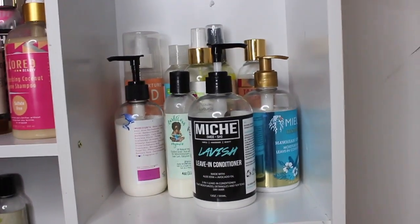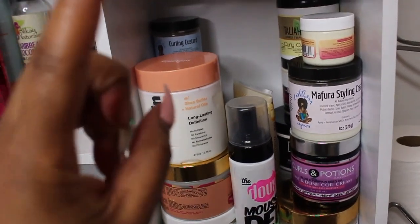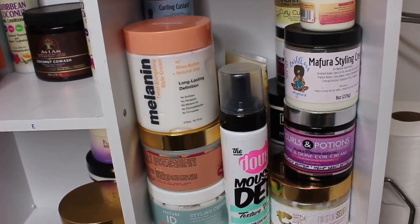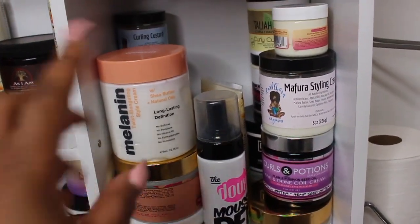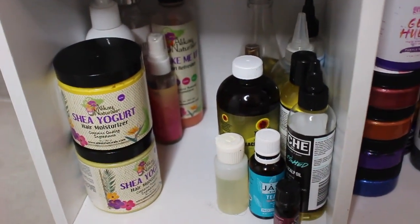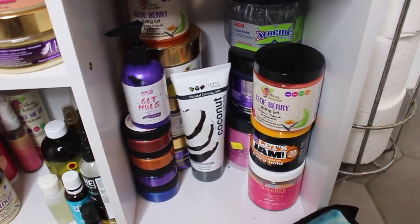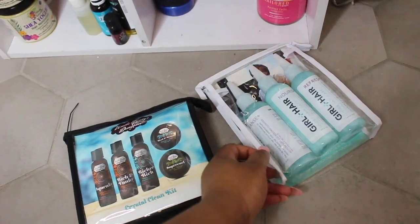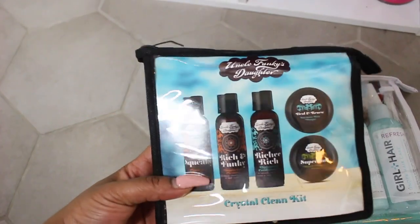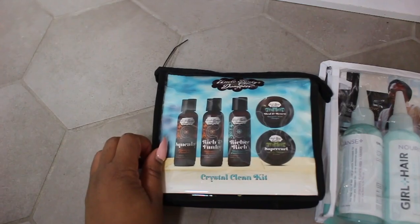And then up there I have all my leave-in conditioners, which is a lot, and then I have all these stylers. So these are my creams, my custards, my butters, all that stuff that I use to style my hair for the most part are right here. Down here I have my moisturizers and my oils, and then right next to it I have all of my gels. And then these things, like the little package things, I just don't even know what to do with them. I really need to just give it a try, but I think that's what I'm gonna have to do so I can just figure out where to put them.